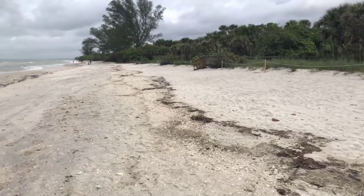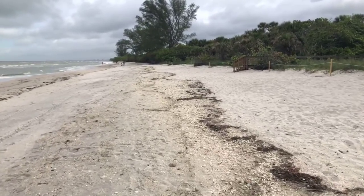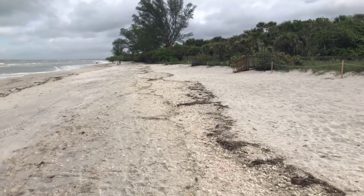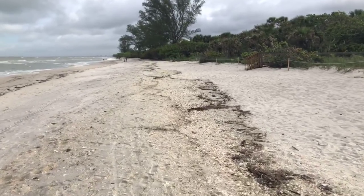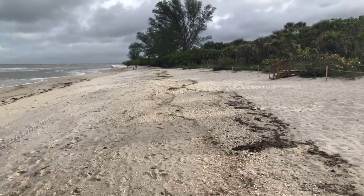This is where I normally start my beach walks, but I started a little further south this morning. I started at the north end of Area 3. Just was curious as to what the beach looked like down there.